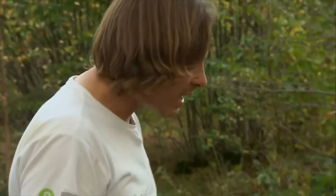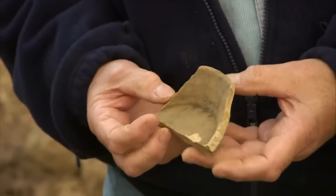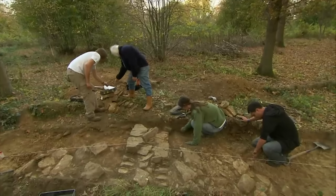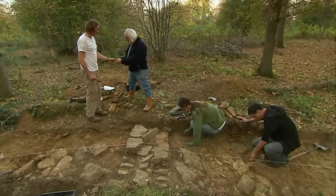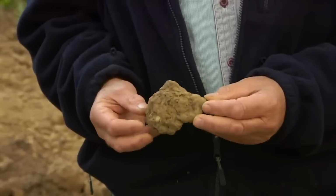The local wares? Yeah, that's Roman Nene Valley. That's rather good. And we've also had a bit of iron ore as well. No, that's good, because we've got a metallurgist coming tomorrow, so he can have a look at that.